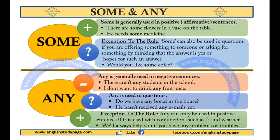Okay, let's continue. Some and any. Some is generally used in positive affirmative sentences, as I said before. There are some flowers in the vase on the table. He needs some medicine. And the exceptions to the rule that I said before is some can also be used in questions.